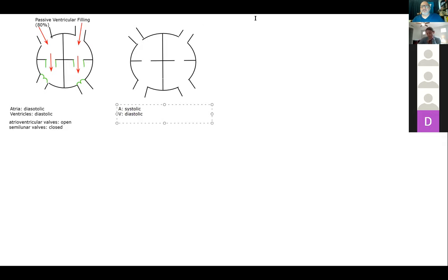So we have this contraction that is going on. Let's draw that with some fancy arrows. Contraction, contraction. Of course, when these contract, volume decreases, and so pressure increases. And I can cheat and then draw some more arrows. So volume decreases, pressure increases, and that forces more blood into the ventricles. This would be our active ventricular filling. So notice ventricular filling occurs in two stages, and this is where about the remaining 20% of the total volume of blood we're going to get into the ventricles occurs.